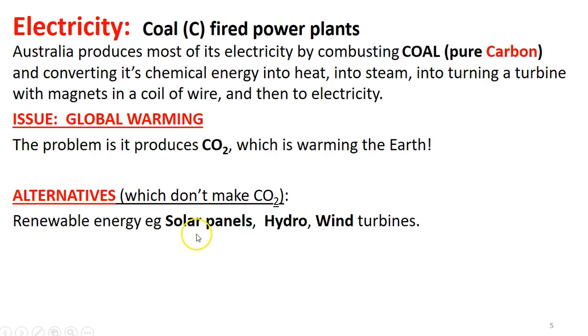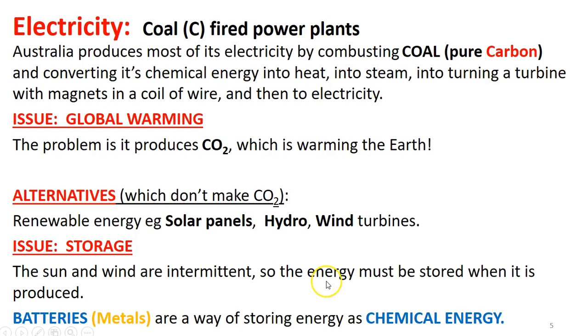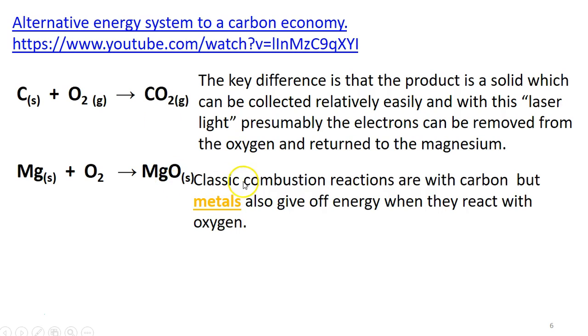Okay, so you can use solar panels, hydro with water, or wind turbines. The problem with producing electricity this way is that the sun and wind aren't out at night or when it's calm. So we have to store the energy when it's produced. Batteries are a way of storing electrical energy as chemical energy. So instead of using carbon-based fuels like coal or petrol to get our energy from, we can trap energy in metals. There's an example on YouTube where they're trying to use magnesium as their form of energy. Carbon dioxide is a gas, magnesium oxide is a solid, so you're not releasing stuff into the air.